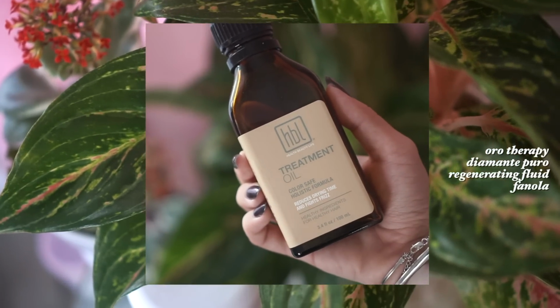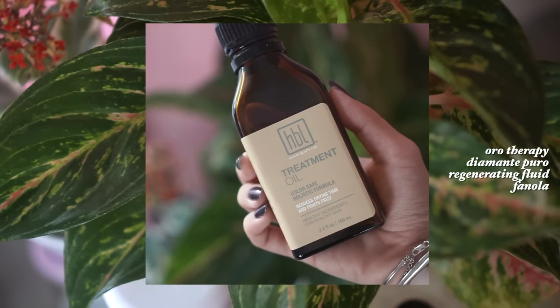This one is a bit of a pricier oil, but it lasts a really long time, so I do think it's worth it. I do have a slightly cheaper alternative for you guys. I used this one for a really, really long time, I think maybe 2-3 years. And this is the HBL treatment oil, and I used to get this on Amazon. This is probably my 5th bottle.